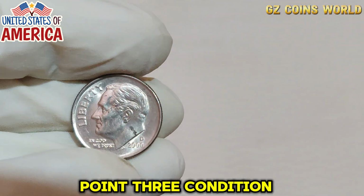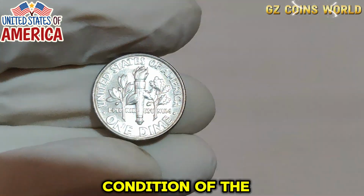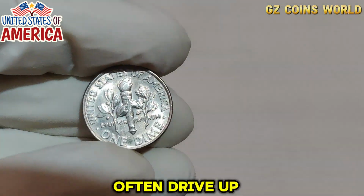3. Condition. Coins in mint state condition, MS67 or higher, are highly sought after. The better the condition of the coin, the higher its value, especially in the world of coin collecting, where condition and rarity often drive up the price point.